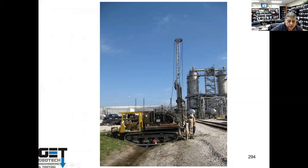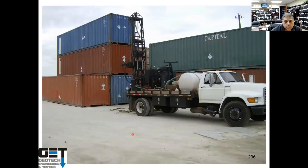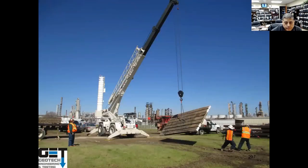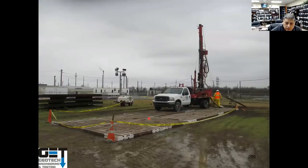This is a rig on a crawler, and it's drilling a boring. This is our truck mounted rig right there. Here's another rig out in the Port of Houston. If the ground is soft, you put matting in place. With the matting, the rig can travel on it and do borings.